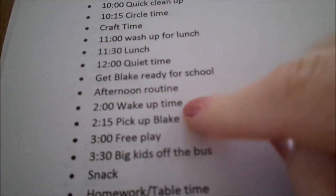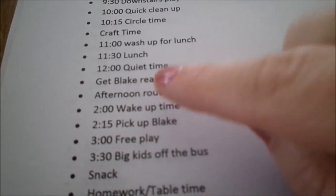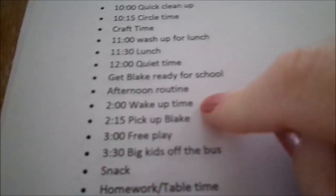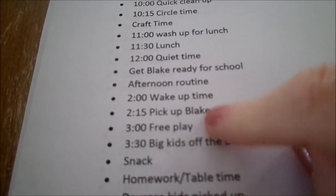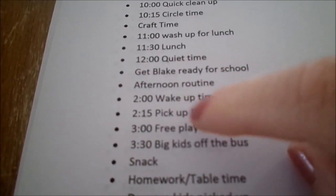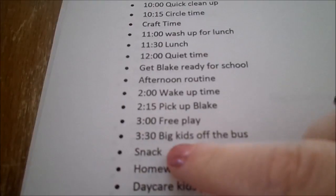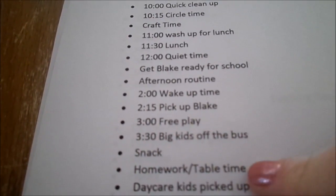From about 12:15 to 2 o'clock is when I do my afternoon routine. Around 2 o'clock is when the kids start waking up. 2:15 we go to pick up Blake. 3 o'clock is when we get back from getting Blake, and we usually have some free play until the big kids get off the bus. Then we have our snack. We do homework and table time.